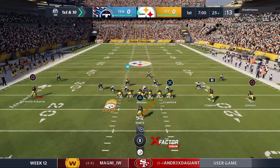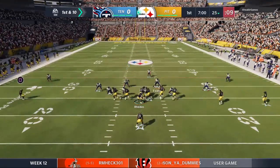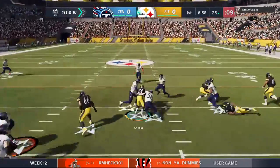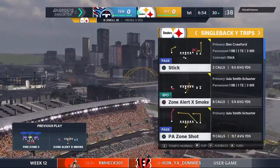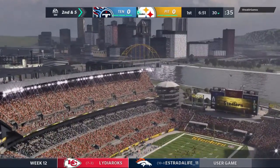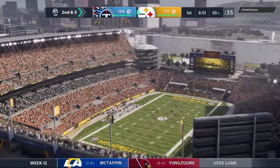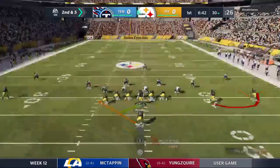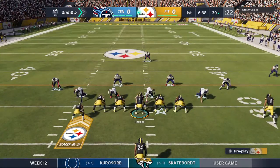Check. The first carry now for Benny Snell. And this will be a gain of 5 as he gets it to the 30. Nice satisfying run on first down for the offense, picking up 5, which means defensively, the thought process is entirely different. You don't want to panic, but at the same time, you're saying to each other, we've got to tighten this down. We can't give up gains like that.